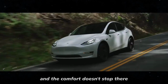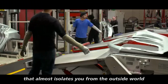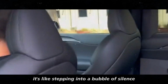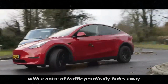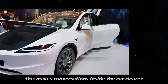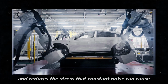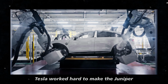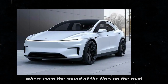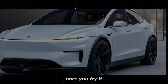And the comfort doesn't stop there. Imagine being in a car that almost isolates you from the outside world, with an improved noise reduction system. It's like stepping into a bubble of silence, where the noise of traffic practically fades away. This makes conversations inside the car clearer and reduces the stress that constant noise can cause. Tesla worked hard to make the Juniper a serene experience, where even the sound of the tires on the road is softened. It's the kind of feature you only truly appreciate once you try it.